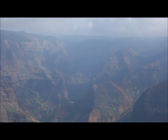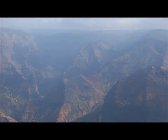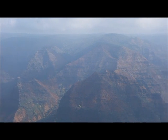Yes. It reminds me a little bit of Zion. Zion, remember that big space? Yeah. It had waters come down. That's quite beautiful.